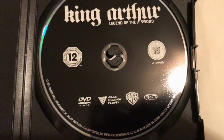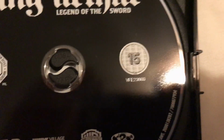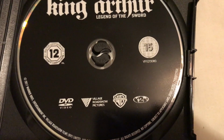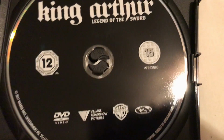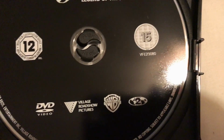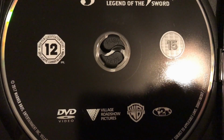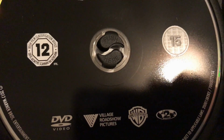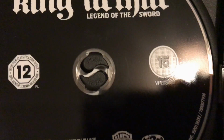And there's the disc itself. It's rated 15. The DVD is rated 15 in the UK, but rated 12 in Ireland. The film was originally rated 12A when it was originally theatrically released in May 2017, but when it was released on DVD, Blu-ray, and also 4K and 3D Blu-ray in September 2017, it was rated 15. Most likely due to special features.